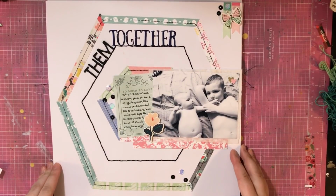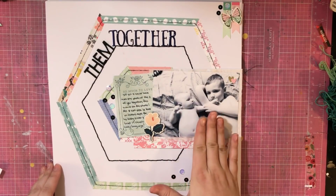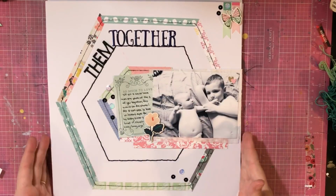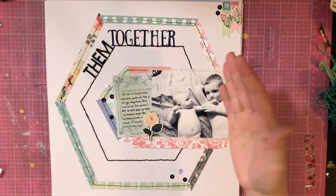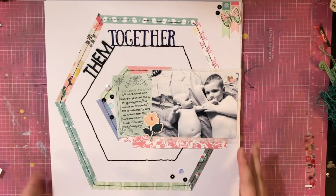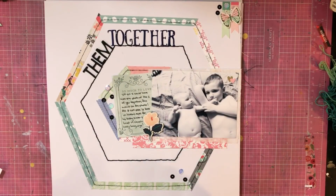And this one, because of the photo, is probably my favorite layout of the entire year. I love this photo. I'm going to actually get it blown up and framed on a canvas because I love it so much. But this is a scrap lift of Daisy Scraps.